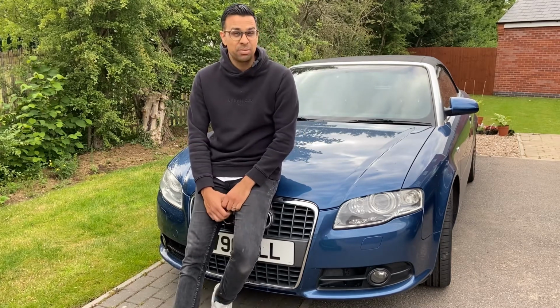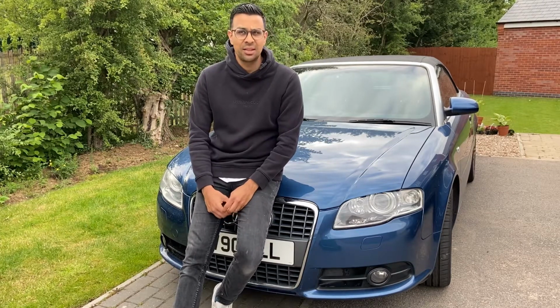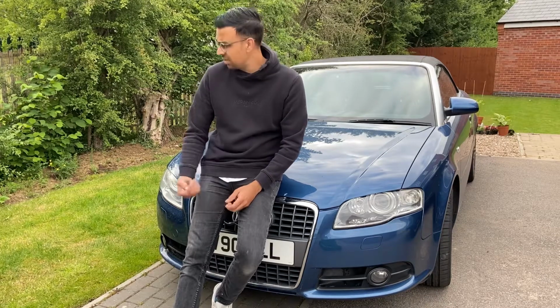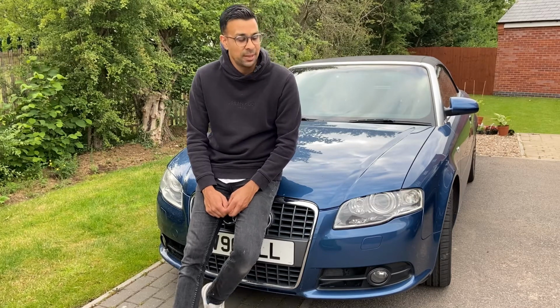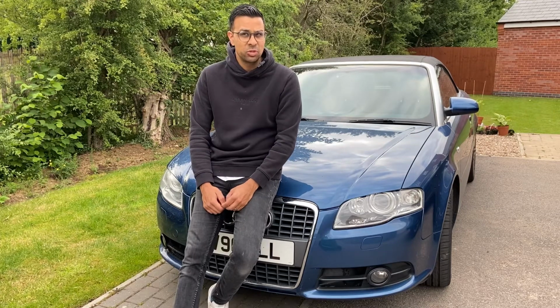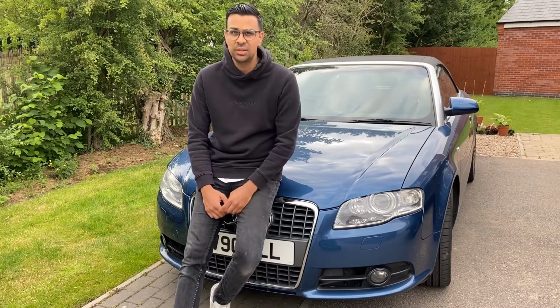It's been pretty plain sailing. It's only a 2 litre diesel, so I guess it's pretty much the same as the saloons, the Avant. It's the exact same engine. I think it's even in Passats and pretty much all other VWs, Seats, Skodas probably. But it's a pretty decent car. I've not had too many problems with it, more cosmetic rather than engine.